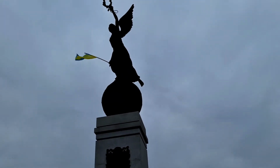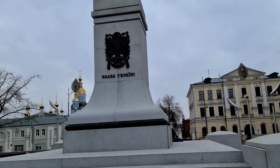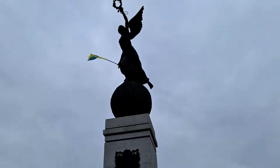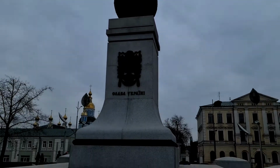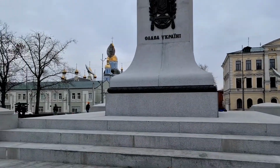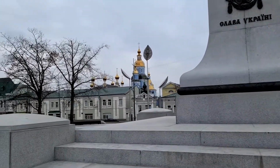Basically, this is a monument which says Slava Ukraine, which means this is representing something historical of Ukrainian history. And behind this structure is very pretty.